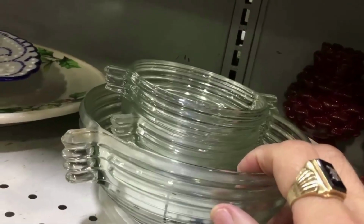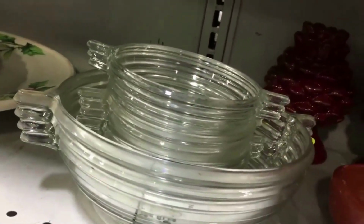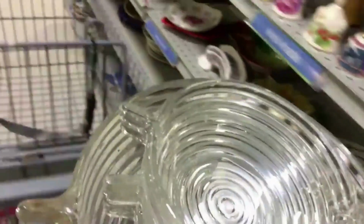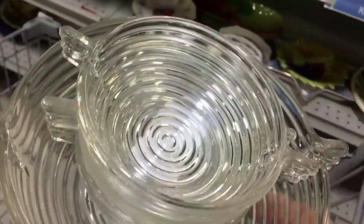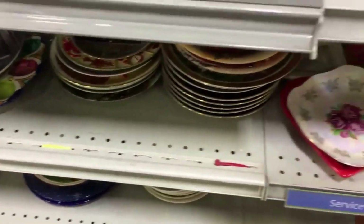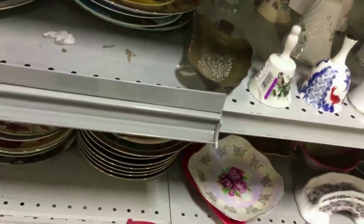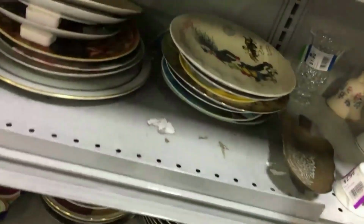I love this pattern. It came in different colors, but it's mostly collected in crystal. And it goes really well with cobalt blue and other Art Deco items. So that goes down into the cart. And as usual, I'll keep on shopping and see what else I can find.